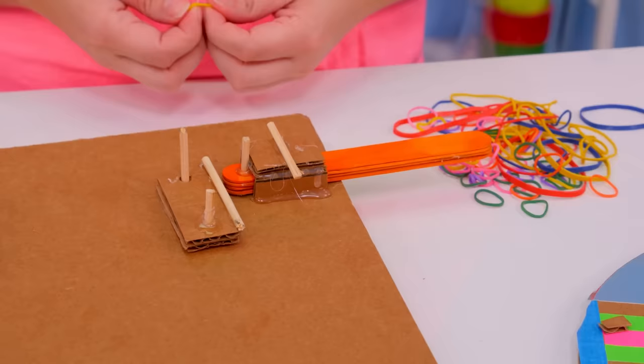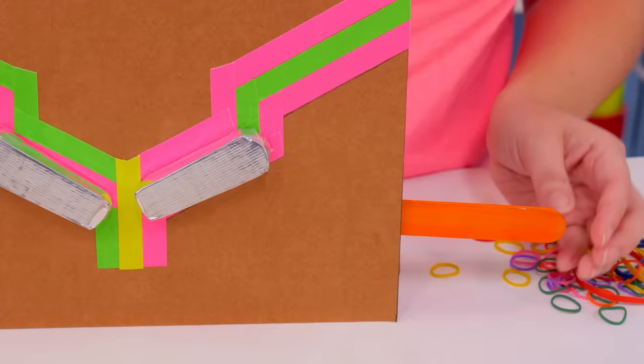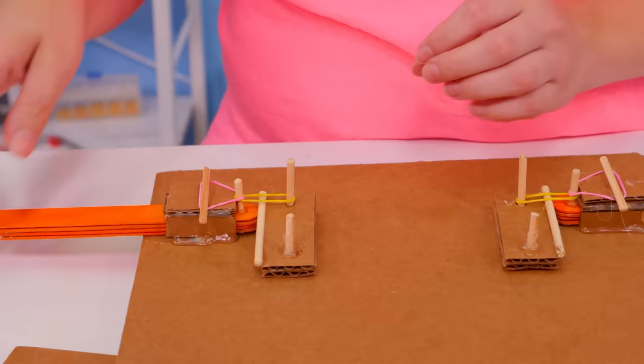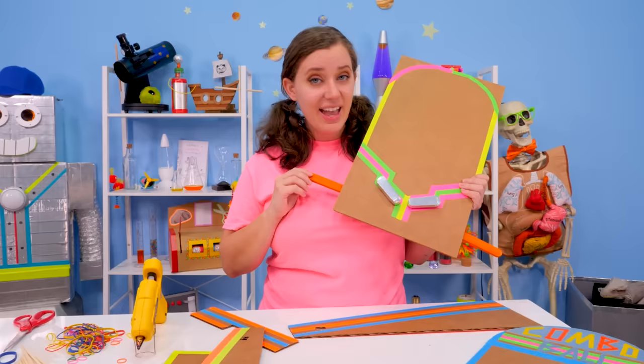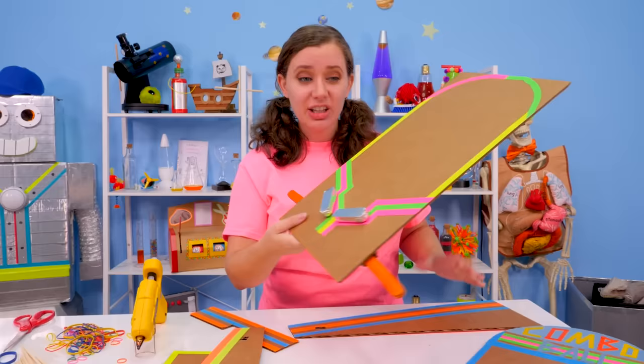We are going to use two rubber bands, one to connect our mechanism to our popsicle stick and the other to connect our popsicle stick to the housing. Now this is going to apply tension in opposite directions, which is going to make our flipper work. Now we're going to do the exact same thing on the other side. Now that we have everything assembled, let's test out our mechanisms. Now that we got our flippers working, we can glue on our sides.